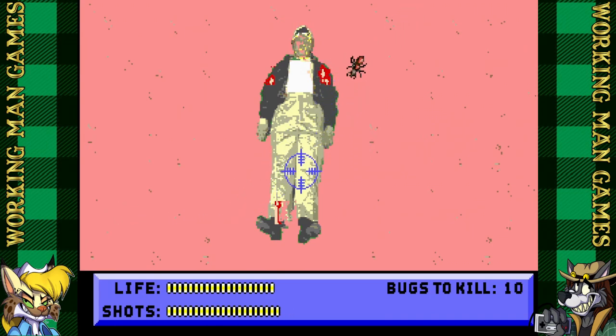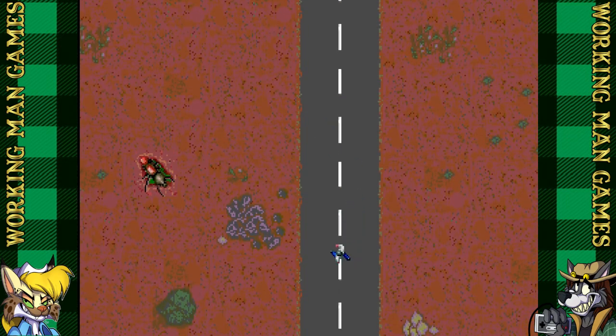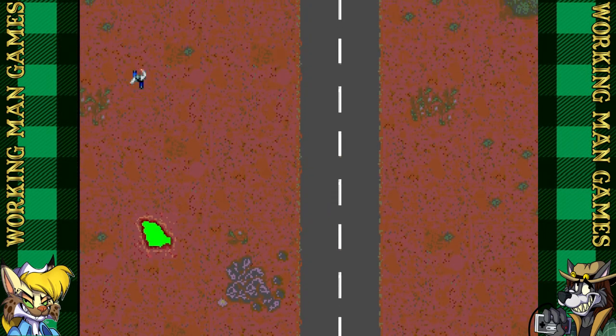It's actually hilarious. The other minigame is this top-down thing where you're shooting a bunch of ants. When I was playing this game, I had no idea what this was about. In fact, you could skip it just by walking off the screen. And there doesn't seem to be any penalty for it?